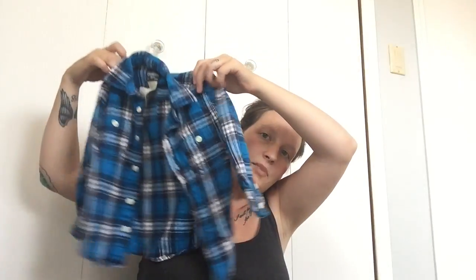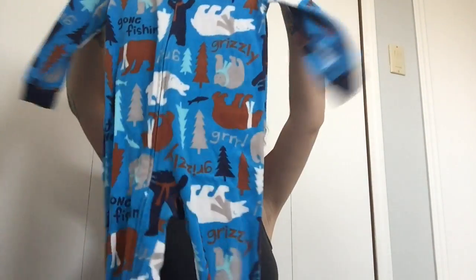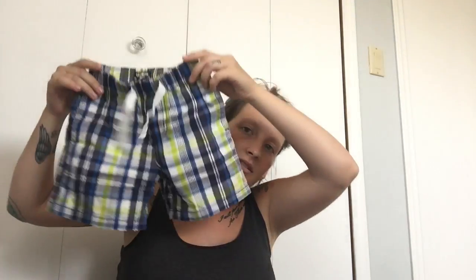But all of the clothes she had there were 50 cents apiece, or if you got three, then it was a dollar. So I did not spend very much at this one. But that's cute. That's a 3T. These are 3T. So cute. A 3T sweater. Okay. Somebody's up from his nap.